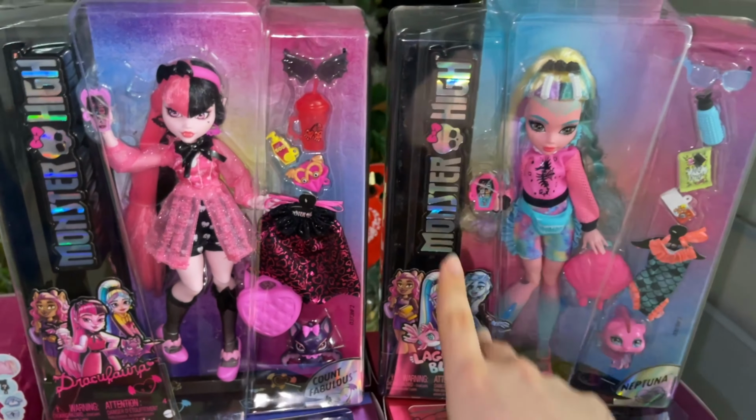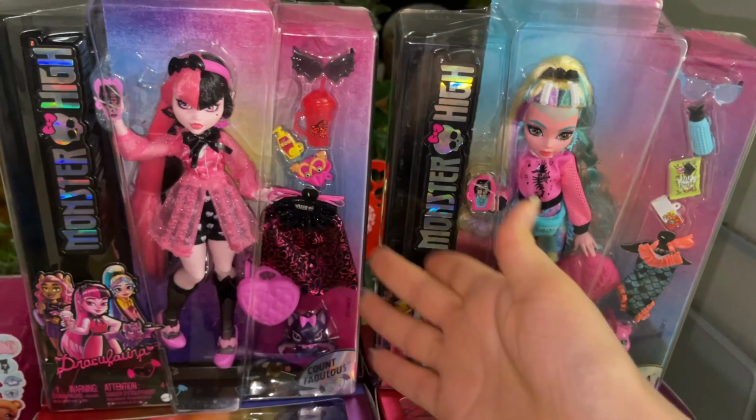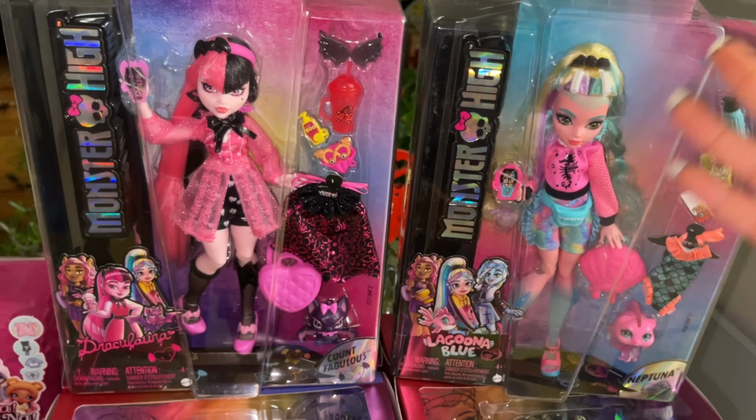So that means I have 2 out of the main 5 ghouls now. I can't wait to get the other ghouls. I mean, again, I've seen Frankie in person. I didn't get them because obviously the lips, again, they were wonky.